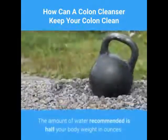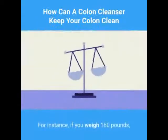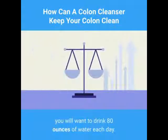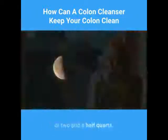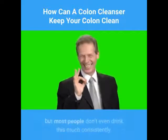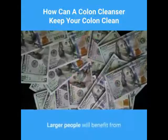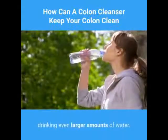The amount of water recommended is half your body weight in ounces. For instance, if you weigh 160 pounds, you will want to drink 80 ounces of water each day. This is the equivalent of 10 cups or 2.5 quarts. Conventional wisdom recommends 2 quarts of water a day for everyone, but most people don't even drink this much consistently. Larger people will benefit from drinking even larger amounts of water.